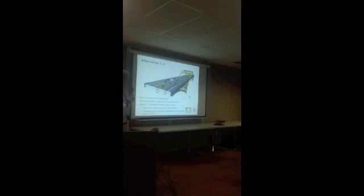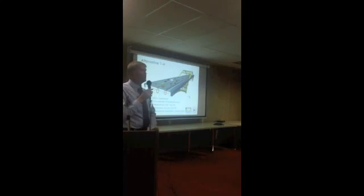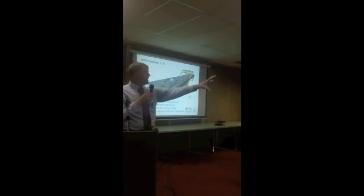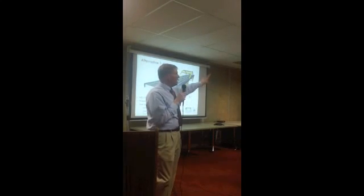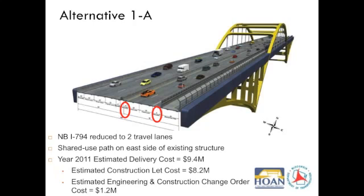Alternative 1A, and again, I think you'll also see, once we get into this part of the presentation, these specific renderings are also included on the boards that are not only here within our cafeteria, but are also located in the hallway a little further down here. But the first alternative would reduce the northbound Interstate 794 from its existing 3 travel lanes to 2. And the shared use path would be shown there on the east side of the structure. We developed an estimate for that for year 2011 delivery costs, including the costs for design and construction, as well as for those things which we may encounter in the field, of approximately $9.4 million.